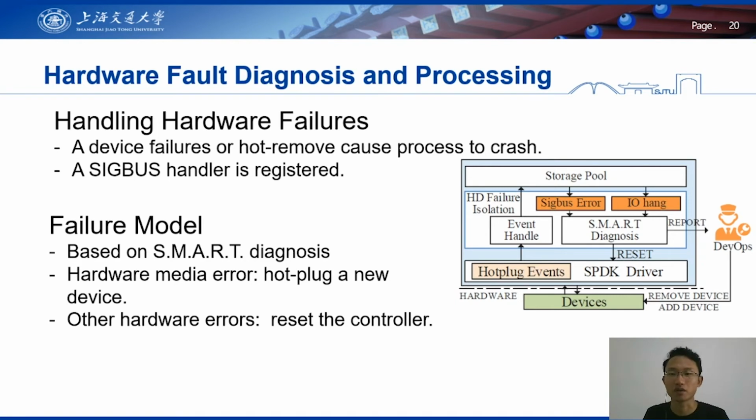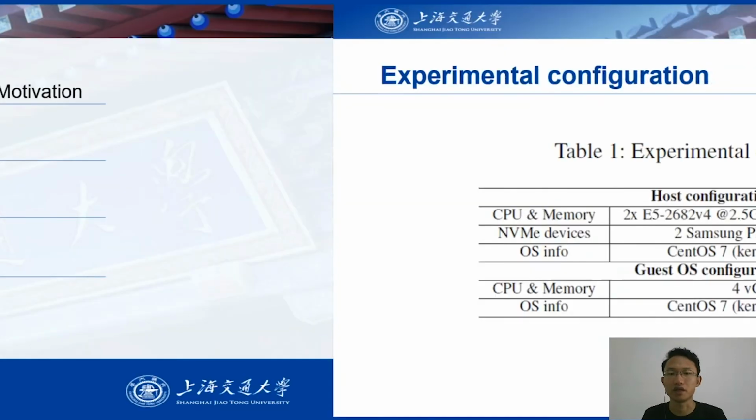Once a hardware media error is verified, Spool proactively fails the submitted I/O requests and returns I/O errors. After that, all the subsequent I/O requests to the failed device will return errors to the guest VM directly, until a new device is hot flushed. Meanwhile, the smart diagnose will send a report to DevOps.